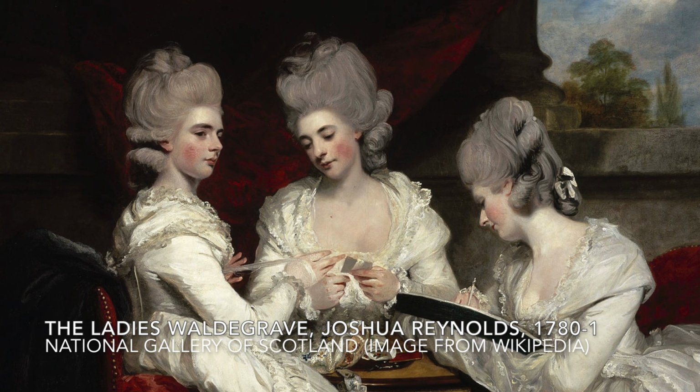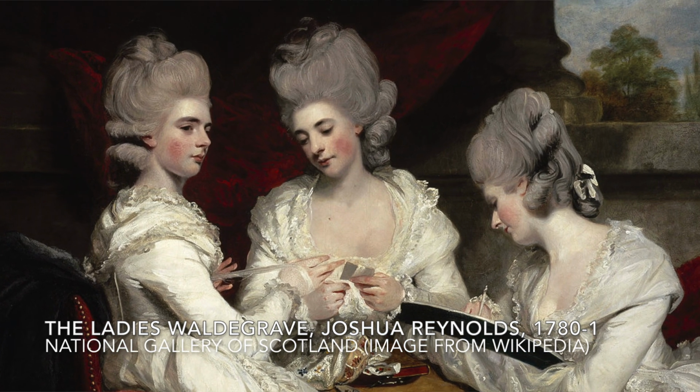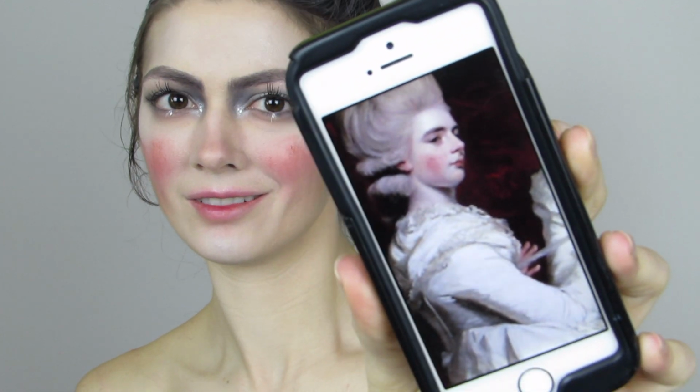This is another art history inspired look for the gloomy winter season. It was inspired by The Lady's Waldegrave by Joshua Reynolds. I don't know why I'm drawn to this picture so much. I think it's because of the spotty red cheeks and the velvety red drapes. There's something about the color red that always just gets me. And this one just looks like she has such a sassy personality, no? She looks like she's about to start trouble.